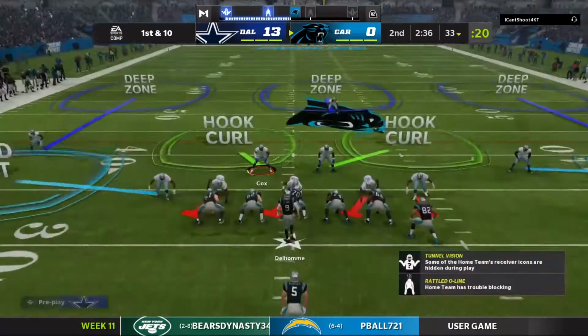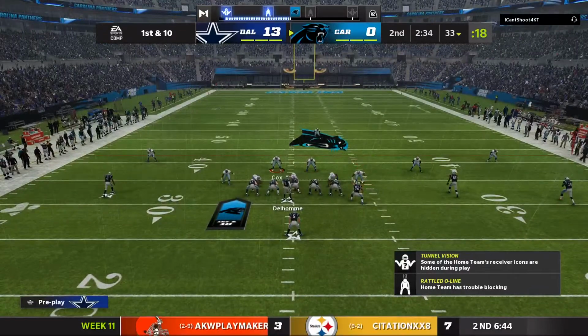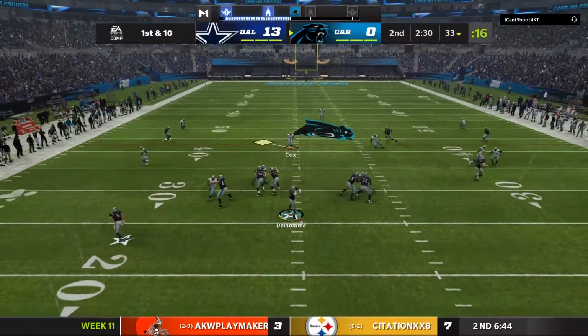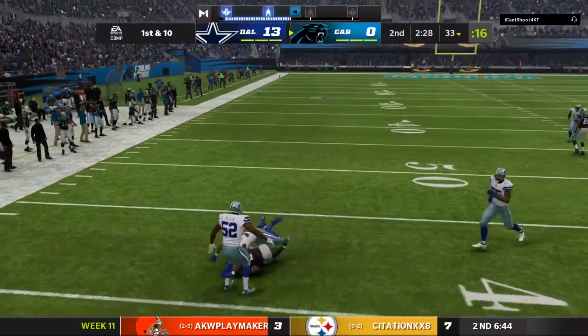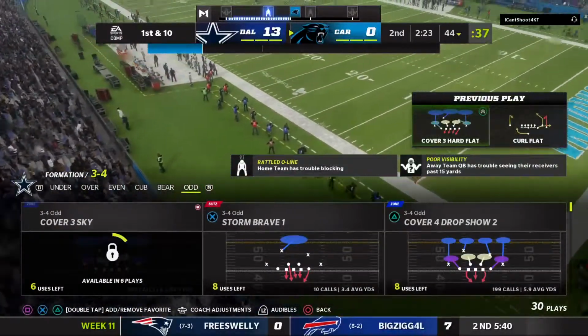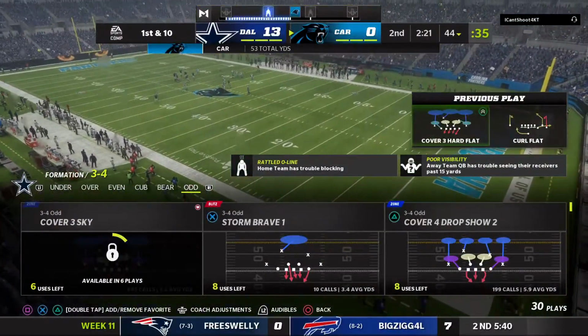So they'll come up 1st and 10 now from the 33. Back to throw here. Looking left side, that's caught by Moore. And they'll get it up just short of the 45 at the 44.